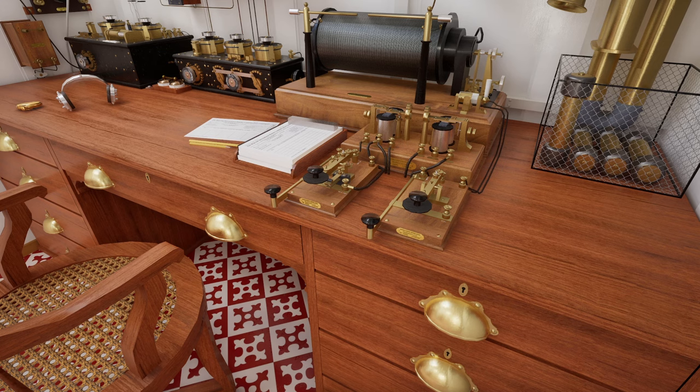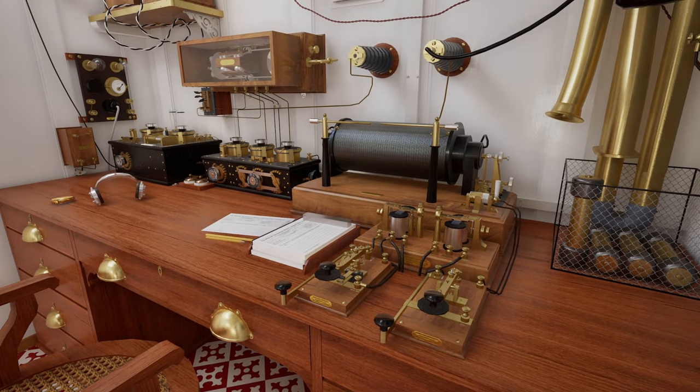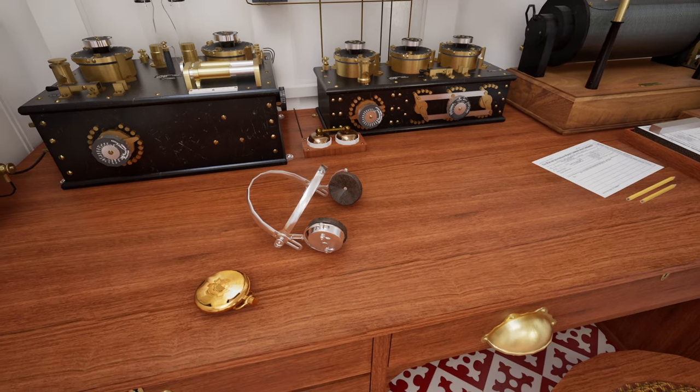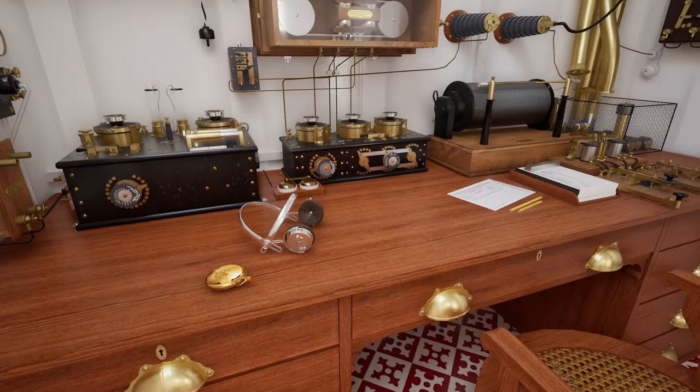Essentially, there are dots and dashes in Morse code. So what you do is you send out dots and dashes to the outside world. And when you are fluent in Morse code, it's very, very, very rapid. You have your headset on, which honestly looks very uncomfortable for a long period of time. You also have a stopwatch here as well, a little pocket watch.